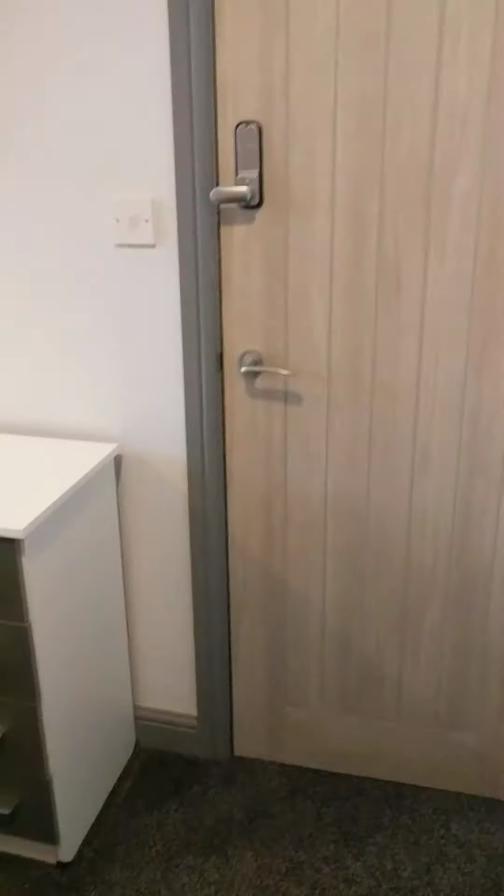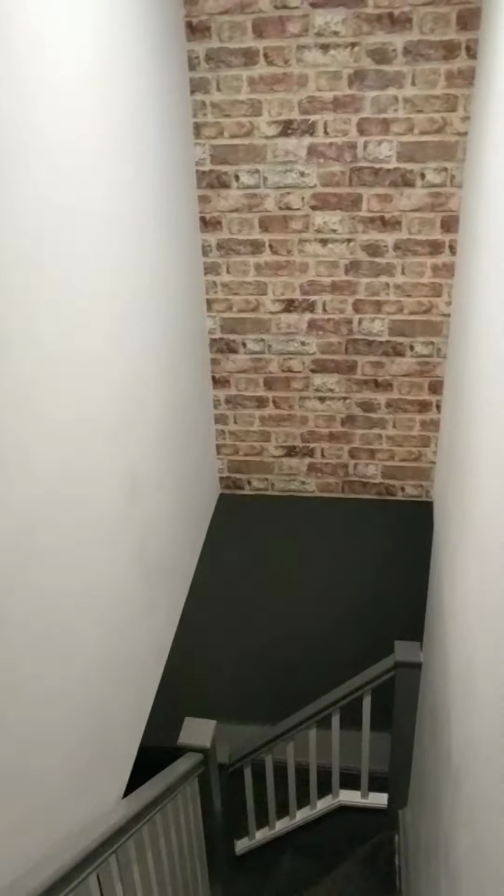So that basically concludes a walkthrough of 16 Sweetbriar Road, which again, just to confirm, is a student property, and it's a part of a 7-bedroom house share, complete with 3 ensuited rooms on the first floor, and then on the ground floor 2 non-ensuited rooms, and top floor 2 non-ensuited rooms, making a total of a 7-bed house share.